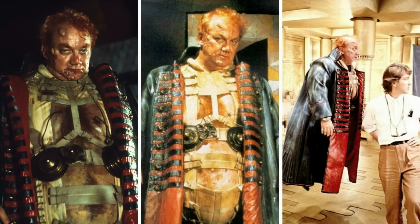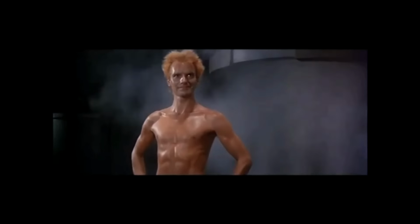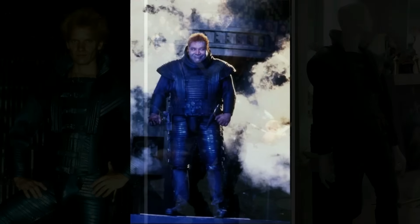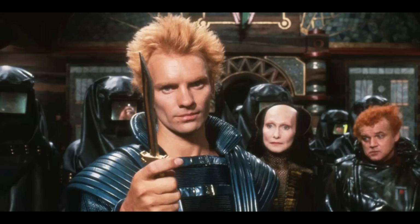The Baron's slick navy and red coat, meanwhile, appears to take inspiration from late 18th century military jackets. In a campy, almost cartoonish portrayal, the Baron's nephews, the Beast Rabban and Feyd-Rautha, don metallic blue armor complete with codpieces. Their spacey glam rock costumes likely served as inspiration for future generations of sci-fi attire. Sting's spiky ginger hair only adds to the overall aesthetic.